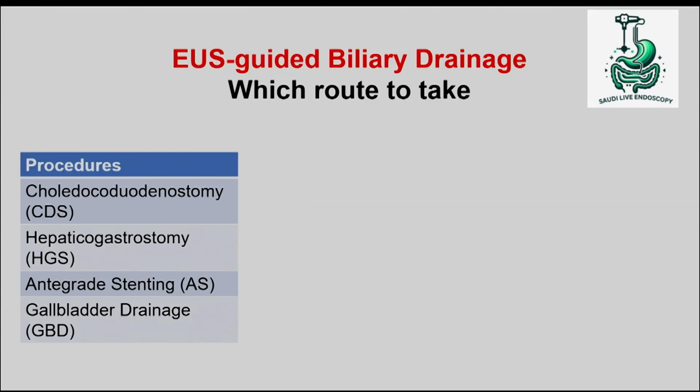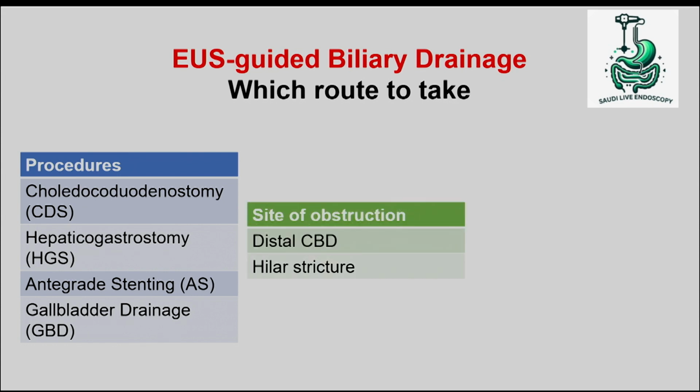So these are the procedures that we can do: choledochoduodenostomy, hepaticogastrostomy, antegrade stenting, and we can also drain the biliary system through the gallbladder. So which route to take? This depends on some variables. One, and this is the most important, is the site of obstruction, so distal CBD or hilar obstruction. Clearly, in hilar stricture, choledochoduodenostomy has no role.